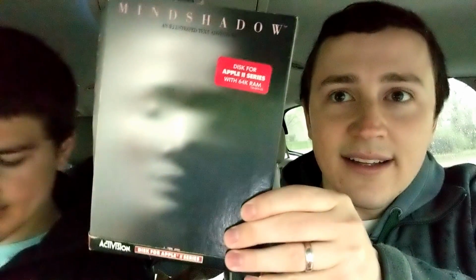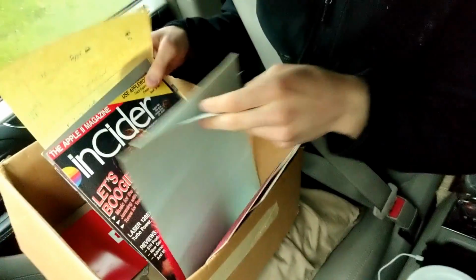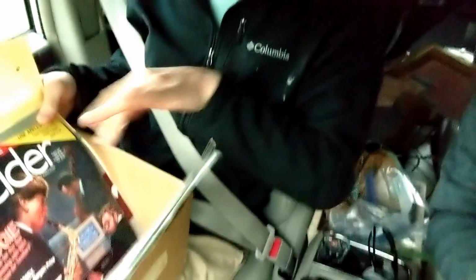More of that stuff. Yeah, and then Mind Shadow. I don't know if that's in there. That looks interesting. And then there's just more random books and stuff in here. See if we can angle it down. A bunch of stuff. Yeah, you can see there's so much. $5 for that entire box.